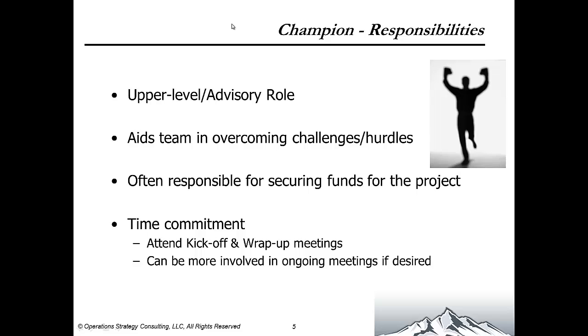If you run into a situation like that, where you have a champion that is intimidating the rest of your group, you may want to have the team lead invite the champion only to the meetings where he or she is required to attend, like the kickoff and the wrap-up meetings. That way the champion is involved, that they're kept abreast of the project status without inhibiting the improvement process and intimidating the rest of the team.